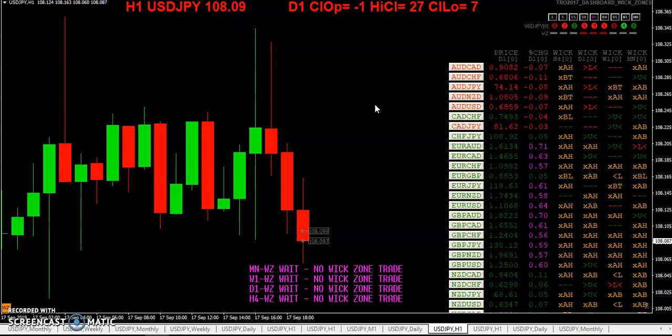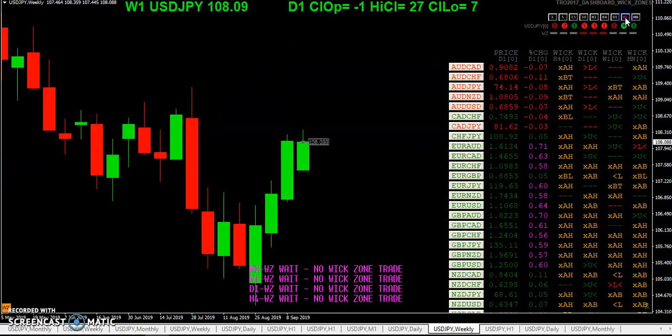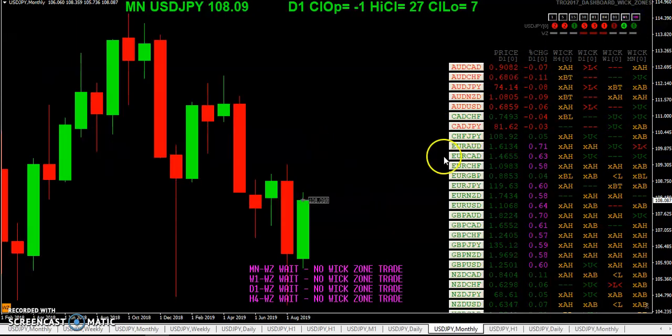But then as I was running statistics, I also saw that there was a lot of possibilities on the weekly and the monthly. So right now we're looking at the H1, but if we just switch over to the daily right here, you can see, once again, we're outside the wick zone, so no wick zone trade. If we switch to the weekly, once again, we're outside, no wick zone trade. And if we look to the monthly, you can see we're not near a wick zone.